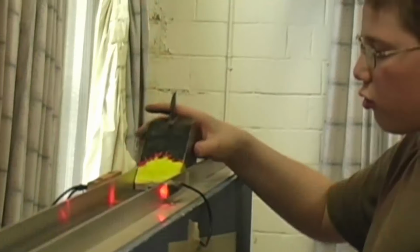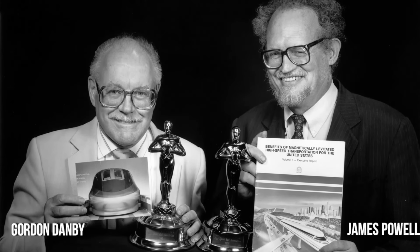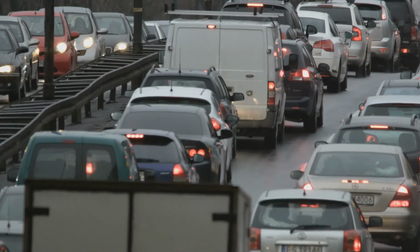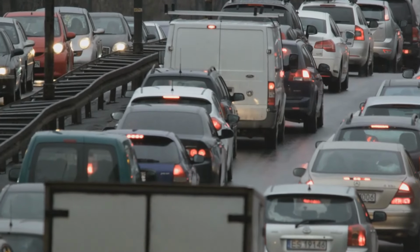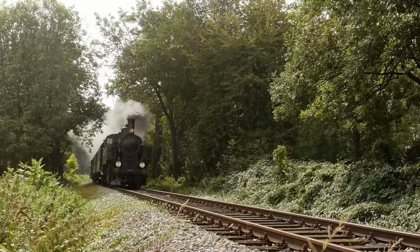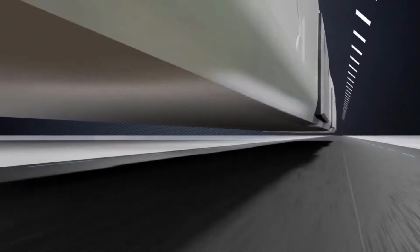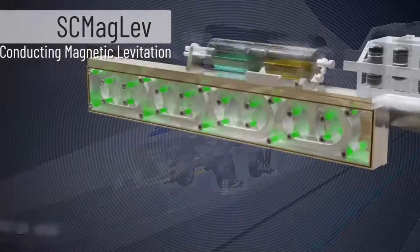Maglev trains trace their roots to technology pioneered at the Brookhaven National Laboratory. In the late 1960s, James Powell and Gordon Danby from Brookhaven received the first patent for a magnetically levitated train design. Powell came up with the idea while stuck in a traffic jam, thinking there had to be a better way to travel on land than cars or traditional trains. He envisioned using superconducting magnets to levitate a train car. These magnets are cooled to extreme temperatures during use, dramatically increasing the power of the magnetic field.